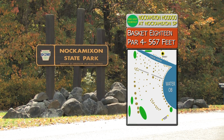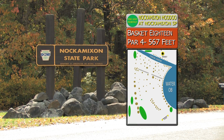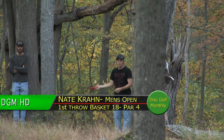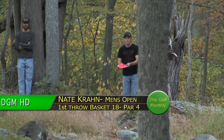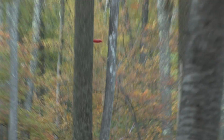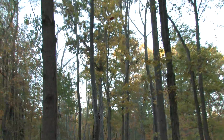Par 4, 567 feet. Like you said, it plays all around the lake. Lots of boulders, lots of trees, lots of downed trees to go over. This is a good finishing hole. Nate with a forehand. We'll throw an overstable disc here so that it will fall around the great bend.